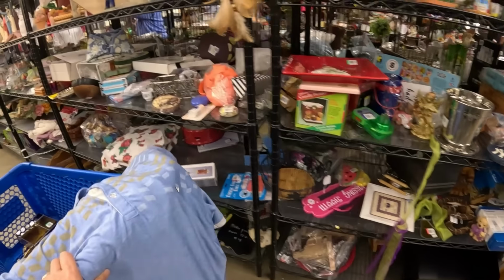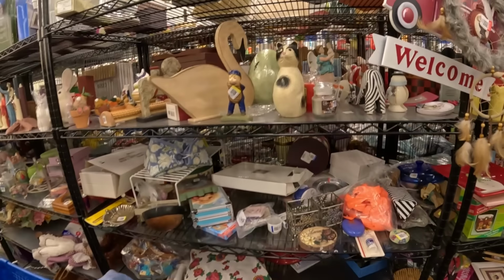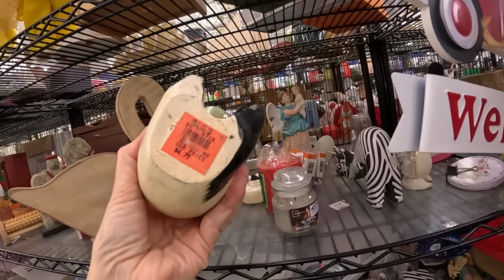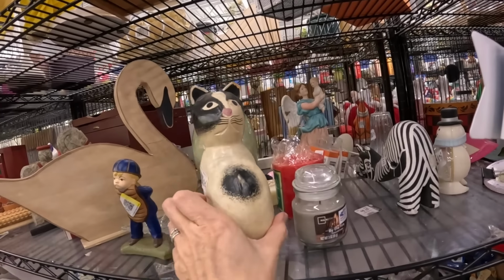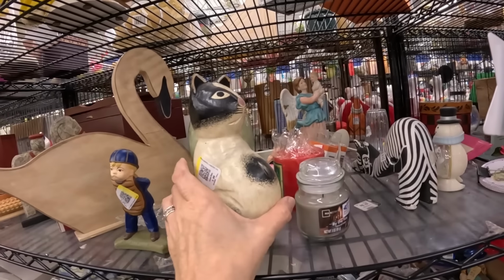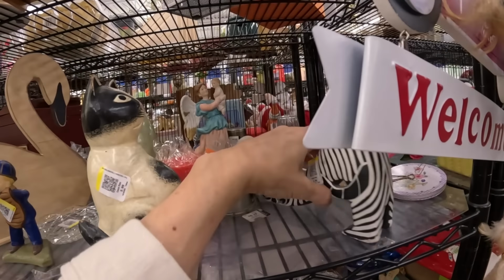All right. What am I looking for here? I don't know, but that's not it. Oh, there's a little cat. Oh, he came from Ollie's. That is Ollie's. Yep. That's a shame. His ear is chipped. Is he pregnant? Is she pregnant? Oh no, that's her back. She's turned around. That's so funny. Oh, and we have a stretching zebra.